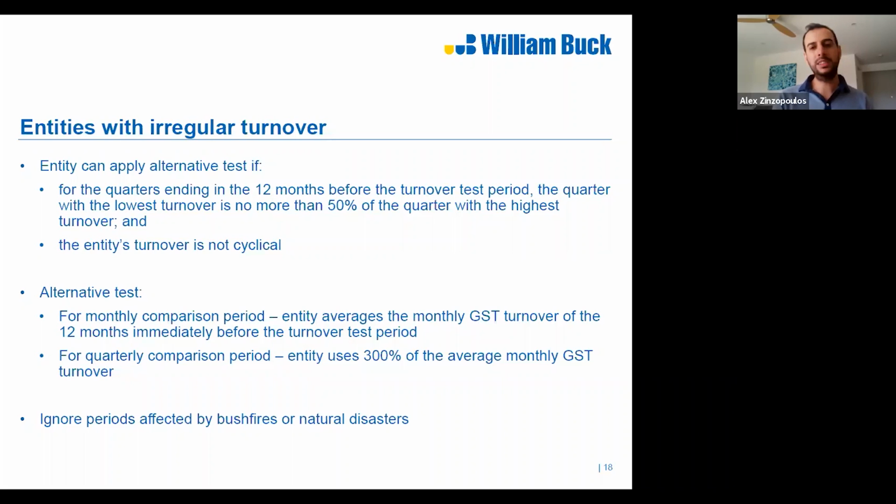Now, the gateway to get into this is have a look at your 12 months before April 2020. So again, March 2019 to March 2020. Split those into the quarters: June 19, September 19, December 19, and March 20. Take the quarter with the highest turnover and the quarter with the lowest turnover. If your lowest quarter is no more than 50% of the highest quarter, then you're in. So if in one quarter you billed $100,000, and your lowest quarter was no more than $50,000, that's the gateway to get into this test. So it's really looking at those businesses where they've got lumpy revenue throughout the year.